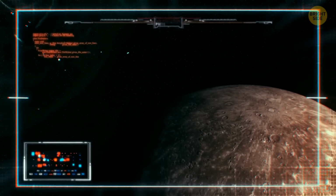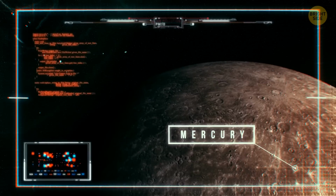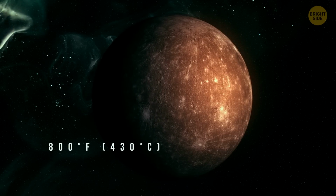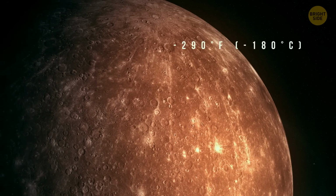Hop on! I've prepared a tour around Earth's fellow planets. Let's start with Mercury, the smallest planet in the solar system. During the day, the temperature on the surface of this planet can reach 800 degrees Fahrenheit, and during the night, it can drop to negative 290 degrees Fahrenheit.